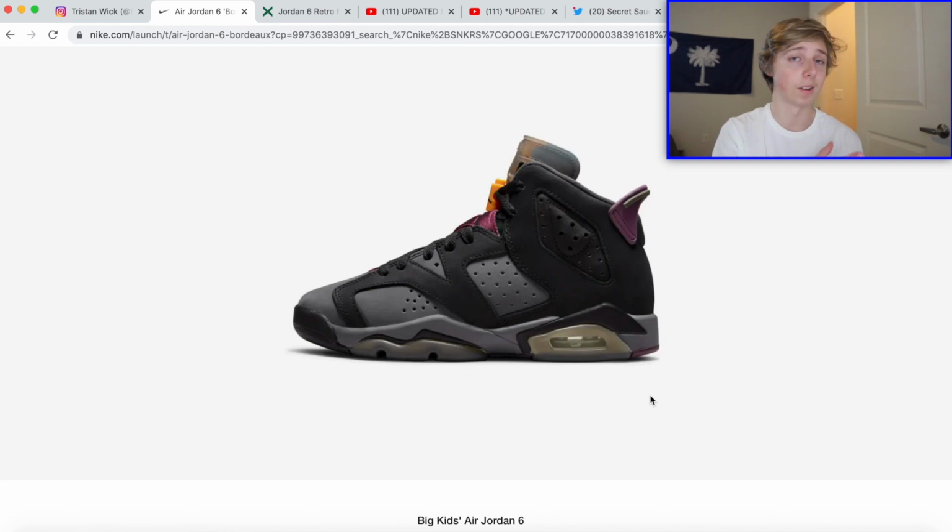Like, not right now. I feel like if they drop these in the winter time, because I feel like 6s are more of a winter shoe. Well, I don't feel like you label shoes by what time of year you wear them, but I feel like you'd wear kind of bulkier shoes in the winter time. Like Jordan 4s are up next. I mean, the Jordan 4s have been up for years, but just their popularity on 4s right now is insane.